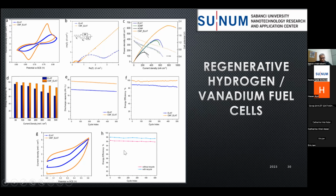The component H here is a different experiment. We just used the CMF and the ELAT carbon cloth and the carbon fiber together, and then for the first time we used a system where we recycled, because what we have is a hydrogen vanadium flow cell. Usually you have vanadium going through the membrane into the hydrogen side half cell, and you have to collect the vanadium electrolytes over there. So over time, your concentration of the vanadium increases, and you have a variation of performance. So no one before these experiments tried to collect that liquid from the hydrogen side half cell and pump it back into the vanadium electrolyte.